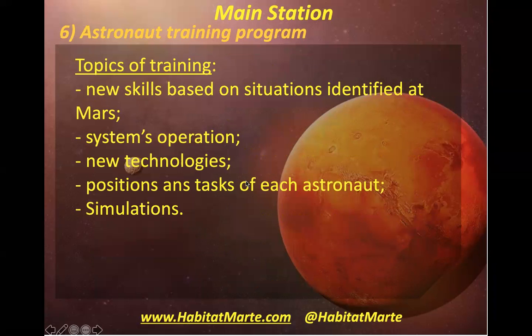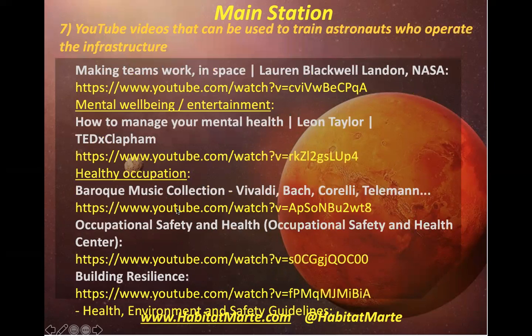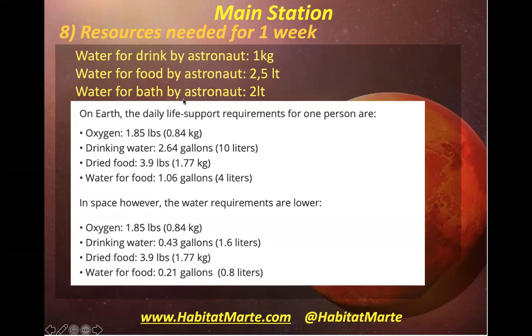Okay, and then about the training program, we are imagining new skills based on situations verified on Mars, also systems operation of new technologies, also positions and tests of each astronaut, also simulations. And then we saw some interesting videos on YouTube, like make things work, how to manage your mental health, baroque music collection, also occupational safety, building resilience. And then also in terms of resources necessary for 1 week.